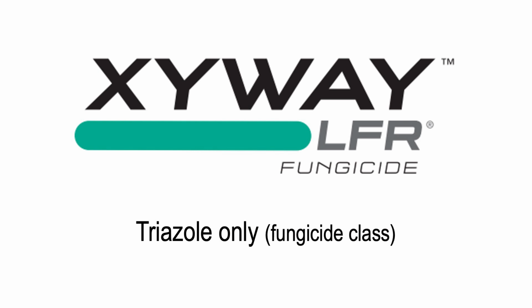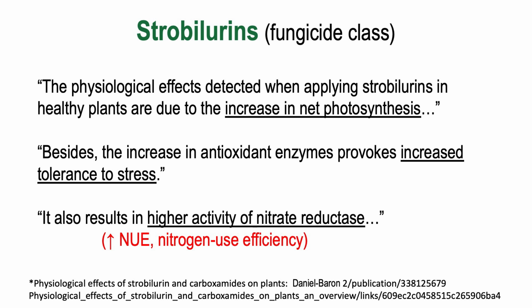So Xyway is a single mode of action fungicide. It's a triazole only, and triazoles are not known to provide any plant health benefits. Literally 95% of our fungicides that we utilize post-tassel are combination fungicides, meaning they have multiple modes of action, and almost all of them contain a strobilurin. Strobilurins provide additional plant health effects, as you can see from the screen in front of you.